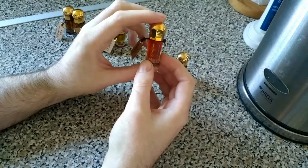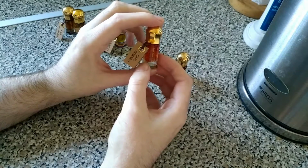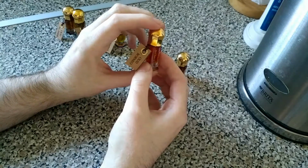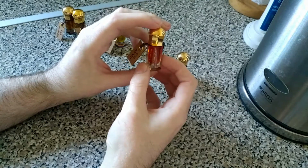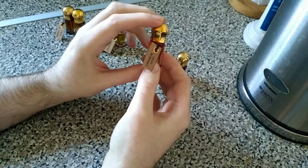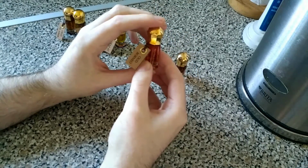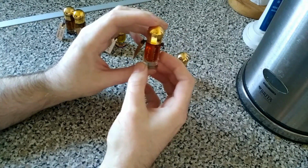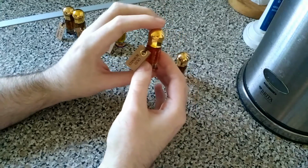It's a typical Malaysian oud, really. It's got a little bit of a smoky sort of backbone to it. Quite dry, well, very dry. This is something that would suit a man better than a woman, but a woman could pull it off. I don't like to use this all the time, just purely because it's quite dry.